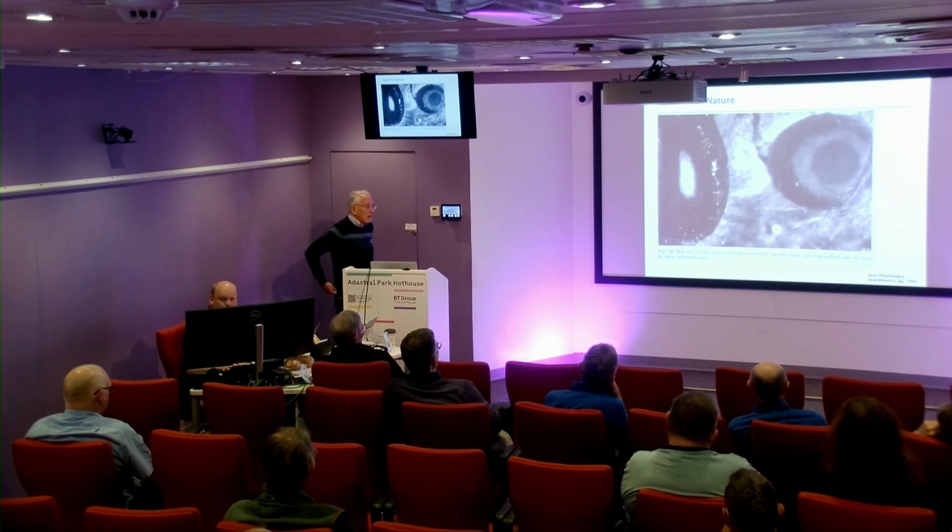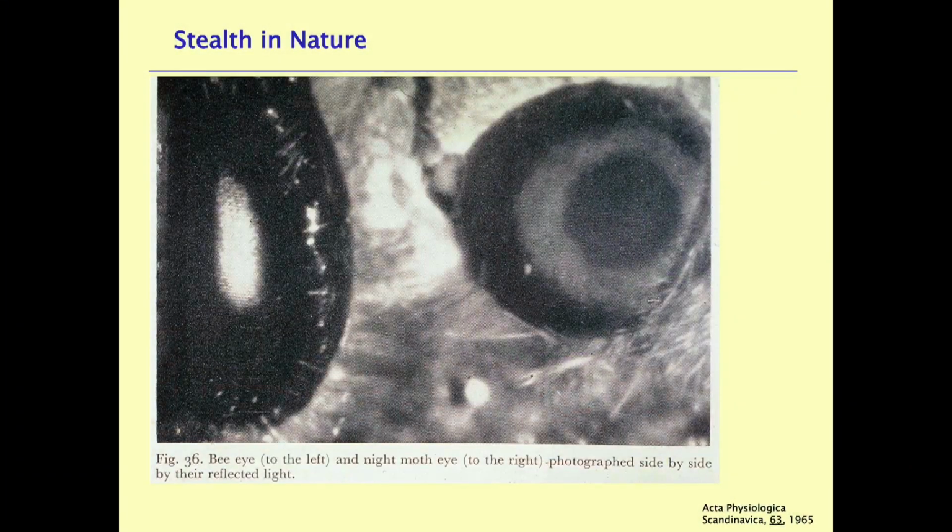We like to think we're very clever, but in fact, nature has had a long time to think about all these problems of detection and avoidance of being detected. And we have a beautiful example here where we've got two insect eyes. On the left-hand side, this is the eye of a bee, and this is being illuminated by daylight because a bee flies around in the daytime. And we can see a very big reflection from the surface of that eye. Now the bee doesn't care about that because if it's going to be hunted by something else, its stripy body is pretty obvious that it's there. So doing anything to its eye is not going to make any difference to it.